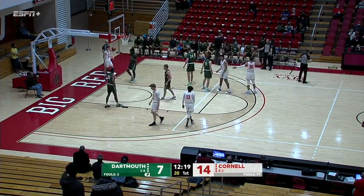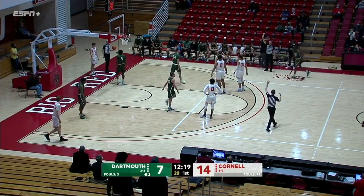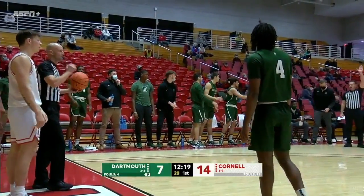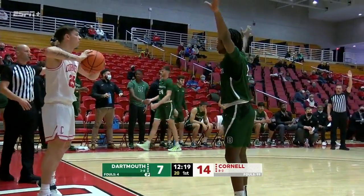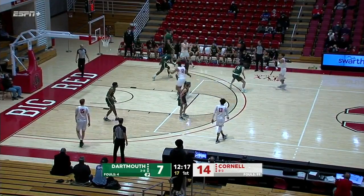And Dartmouth quickly picking up the team fouls. Chris Stoyak, who came in as the sixth man, will have to go to the bench with the two early fouls. Fourth team foul overall against Dartmouth. And we've played just over 12 minutes.